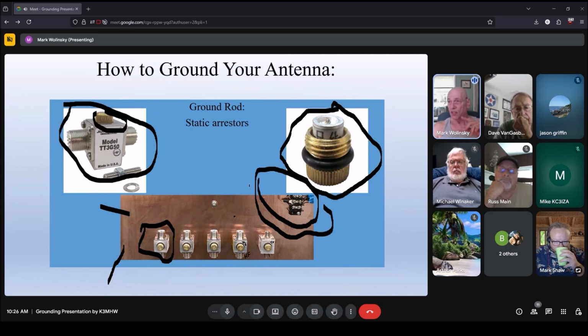And on this picture right over here, you could see a little blue device that looks like a capacitor. That's called a MOV. And basically, you can get them in different voltages. So I homemade my own, which cost me $15, not $180. I took a terminal block. I put all my rotor lines to it. And they're not broken, by the way. The rotor lines are just looped around the terminal.